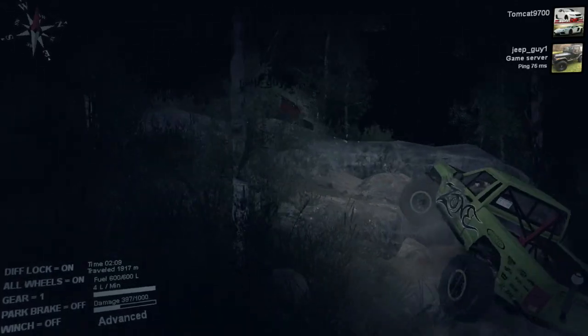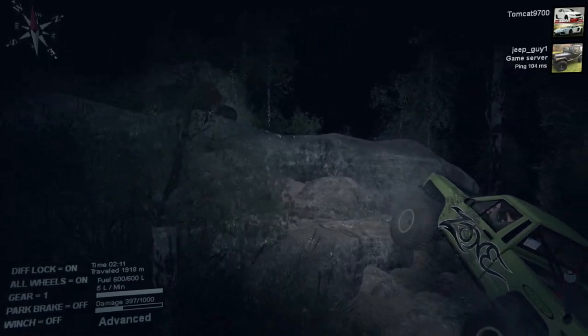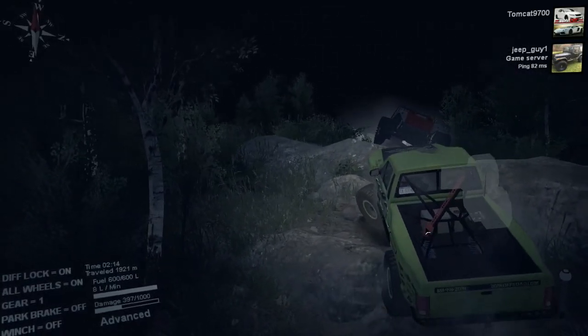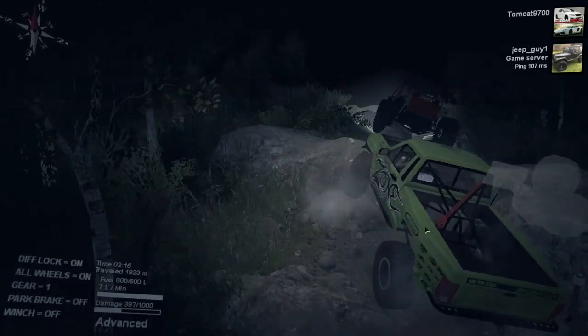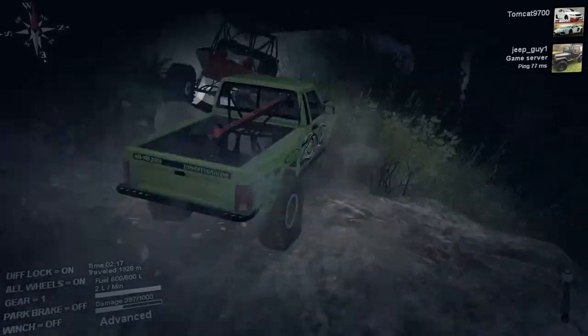This is attempt number one. I got two more. I thought you had your front bumper stuck there. I was going to slide. No. I got two more attempts at this before I resort to a winch. Oh hell yeah! Oh my god! Watching that thing just climb is awesome, dude.